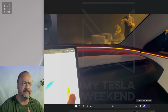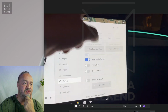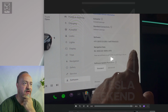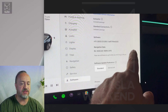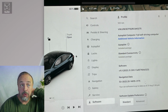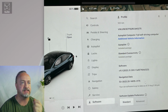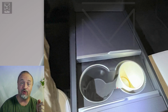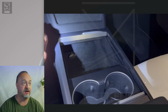Oh, there we go. Controlling the interior lighting. Yeah, of course it controls its LED. If you thought it was going to be one specific color, I don't know what to tell you. Version 11.1. Okay, that's neat. That's a thing, I guess. Closer look at it. We even see the VIN number. Okay. It's a left-hand drive car. Autopilot computer, FSD. Yes. Standard connectivity. Great. It does hold cups.